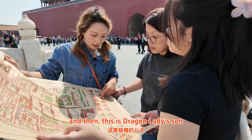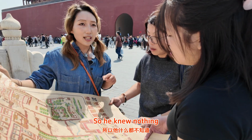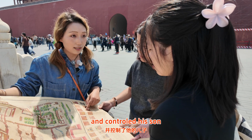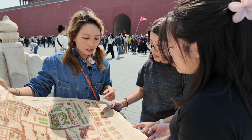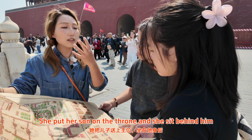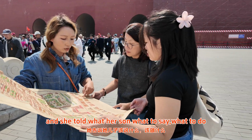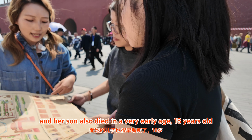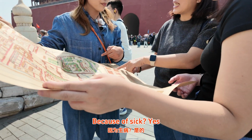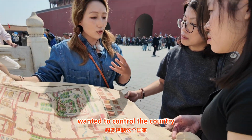And then this is Dragon Lady's son. But when he became emperor, he was just 2 years old. So he knew nothing. So the Dragon Lady took the power and controlled her son. That period was named the throne behind the curtain. She put her son on the throne and she sat behind him, in between a curtain. And she told her son what to say, what to do. And her son also died at a very early age, 18 years old, because of sickness. And then the Dragon Lady wanted to control the country.